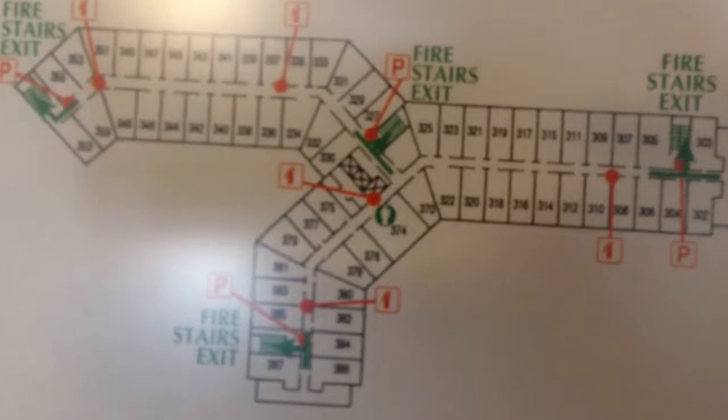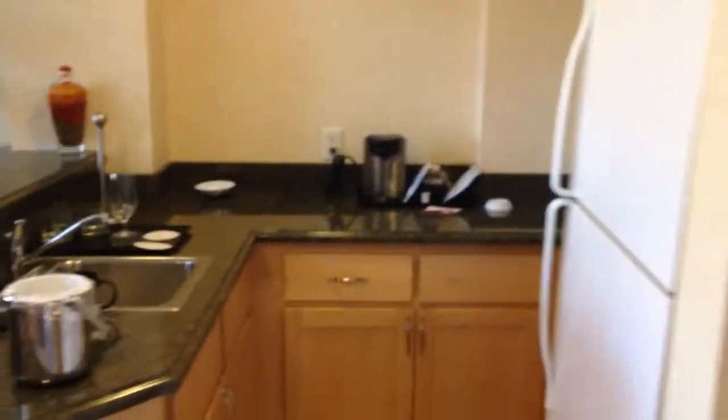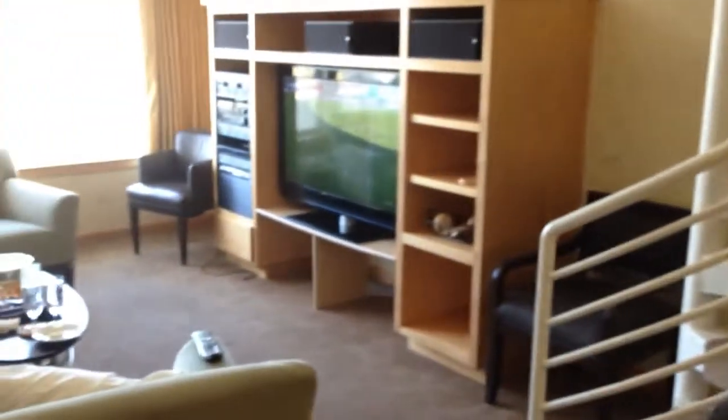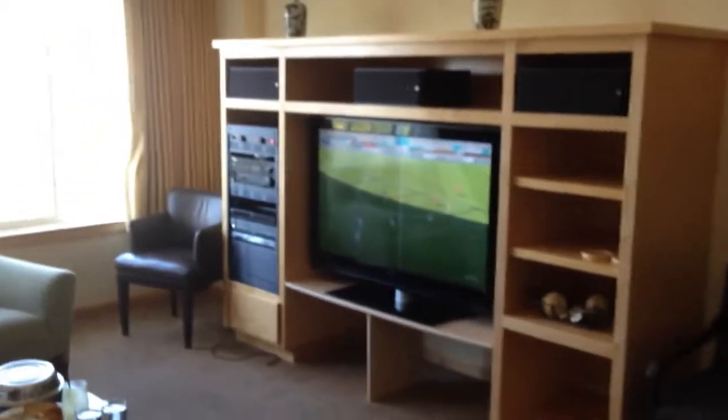Welcome to the American Bittern. The Loft Suite. Take a look at it on the map. And right. Kitchen boost. Staircase that goes upstairs. And nice living room. TV.